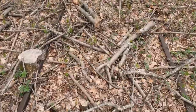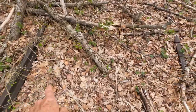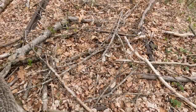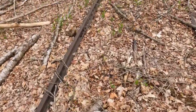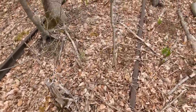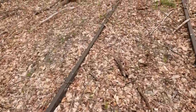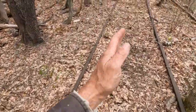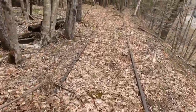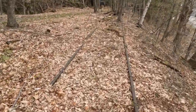This is not very easy to walk on. Somebody has cleared this recently. Here and here. And when they cut, they only cut about 6 inches off the ground, which is horrible for walking. Here it goes. We're walking toward the main line, HT and W. This is that industrial spur in Readsboro, Vermont. We're walking toward the main line to see what's left, if anything, of the juncture of this main line.